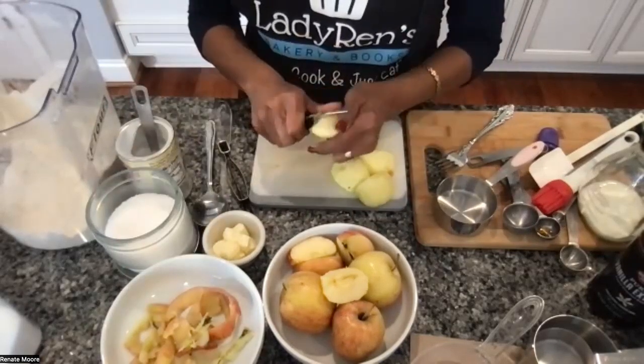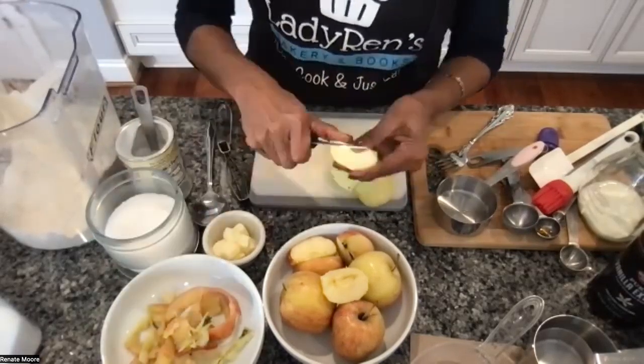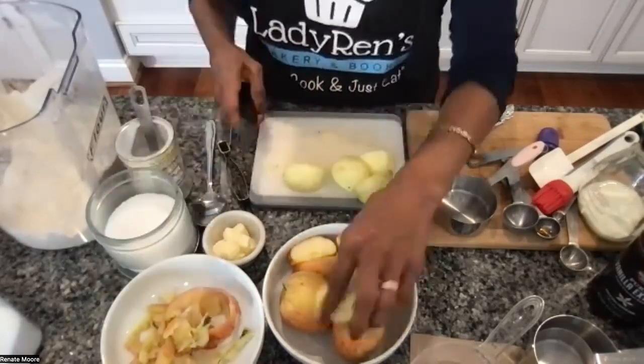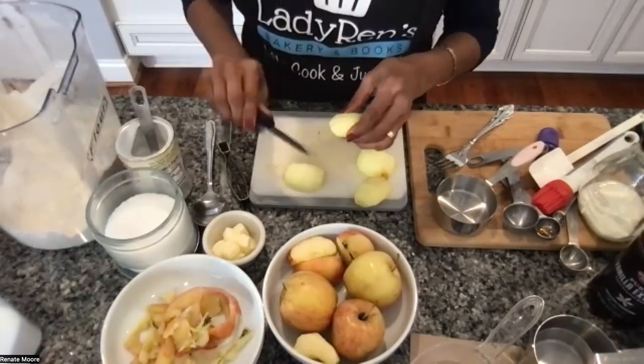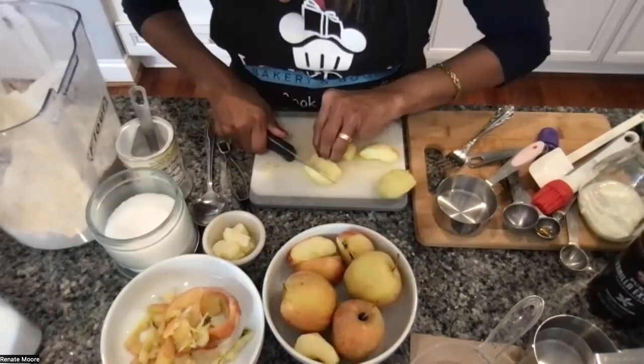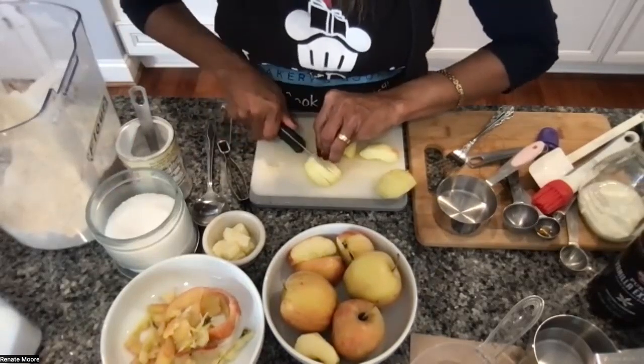Now, listen, if your apple has some of the skin left on it, that's fine. You're not going to get sick or anything. You're going to be okay. And then we want to chop the apples. So we're going to do this.